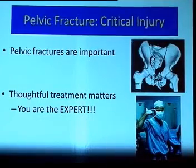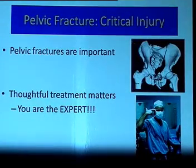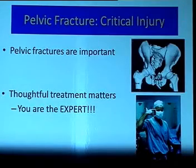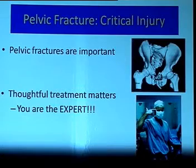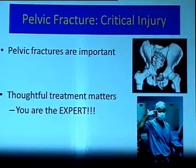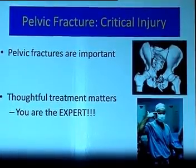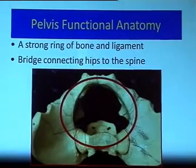As Manesh has told you, pelvic fractures are life-threatening problems, and if they're not addressed in a thoughtful manner, bad things happen for your patient. You are likely to be the most knowledgeable person in that trauma bay when it comes to caring for the pelvic trauma patient, and if you don't intervene on that patient's behalf, if you're shy, if you didn't do your reading, if you weren't paying attention, bad things can happen to your patient. So you are the expert, and we should all act like it.